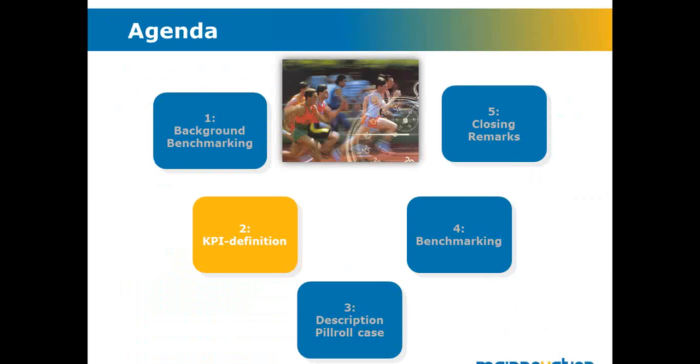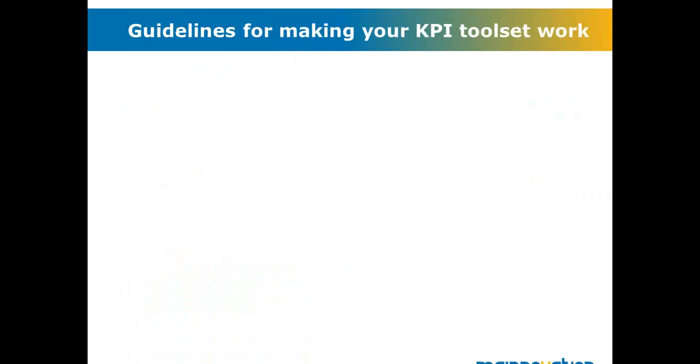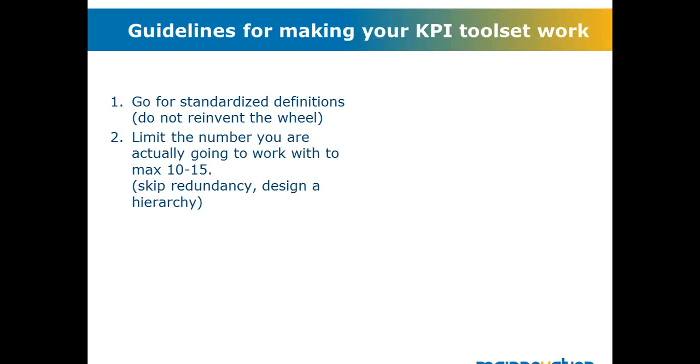Okay, we go to the next section, KPI definition. I will go through some guidelines for making your KPI toolset work. First of all, go for standard definitions. Don't reinvent the wheel. A lot of smart people have already thought about good KPIs, which tell you the best about how your maintenance department is performing. So please reuse them, but be smart enough to adapt them for your own company if necessary.